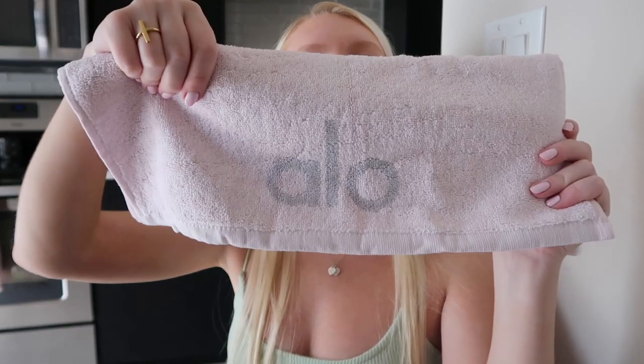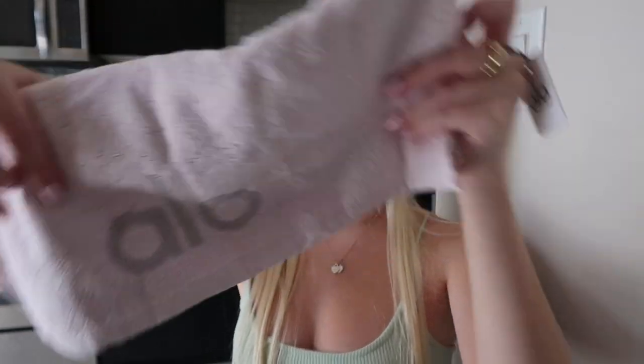This is random. I got this Aloe sweat towel, which I thought was so cute because it's in this light pink color. And I actually might put this in my bathroom just because it would match, or I can take it to the gym. But isn't that cute? Look at that. And it's in this powder pink with the gray writing. Oh, and then the other side, oops, I dropped the bag. The other side looks like this. So it's gray with pink writing. I don't know, this is just really cute, and it wasn't that expensive.